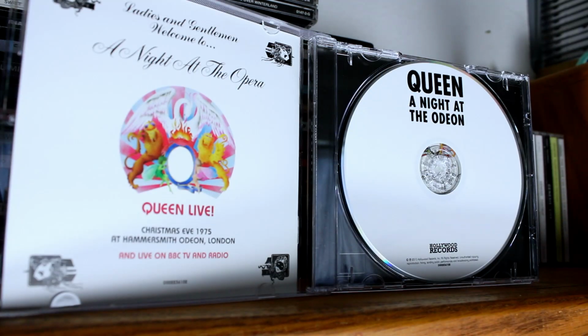Again, a lot of great songs. They have a good blend from the early stuff and all the way up to A Night at the Opera. I think it's another really good live album to check out.